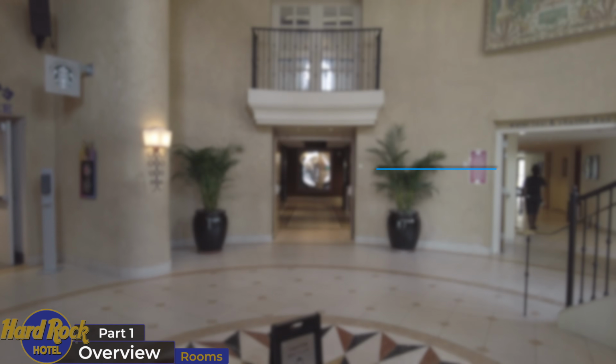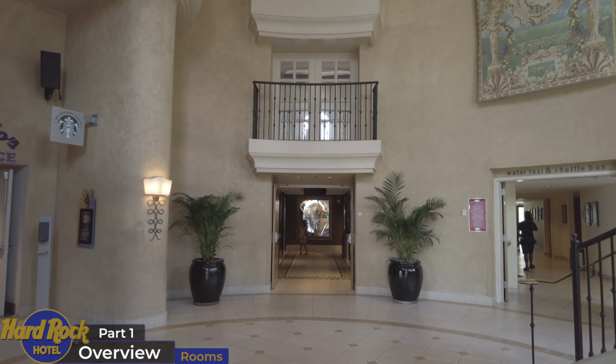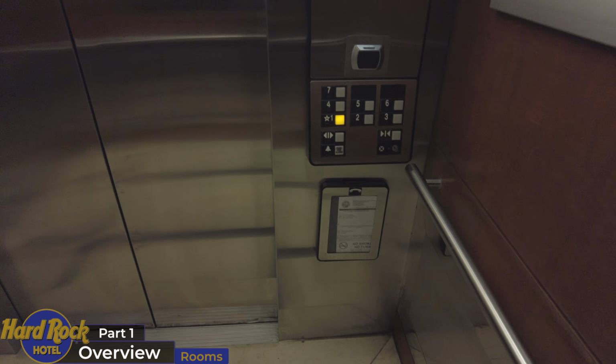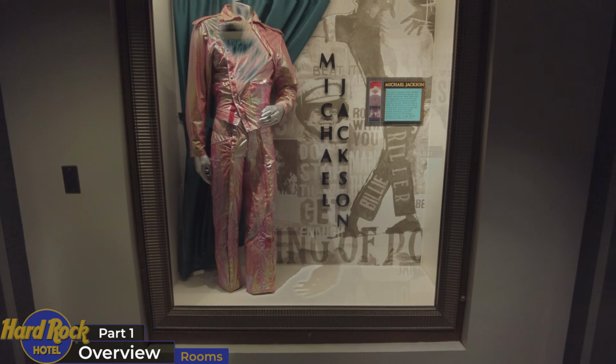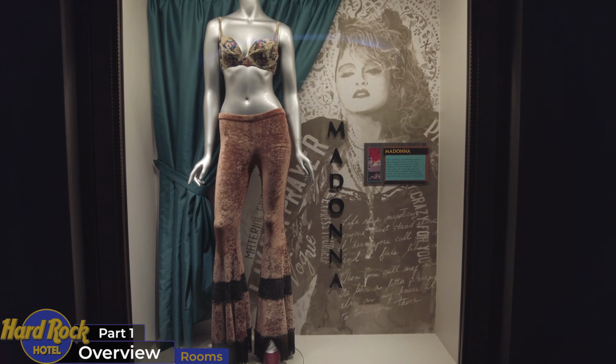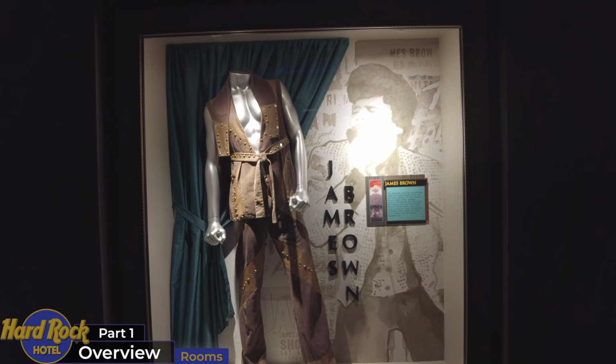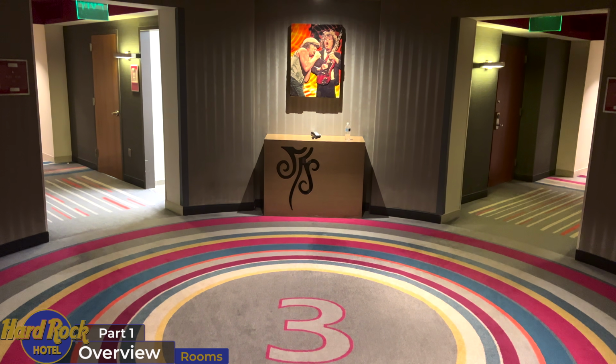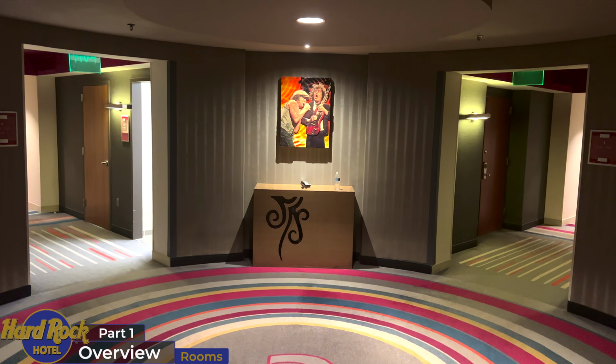Next for this tour, we'll head inside for the rooms. You'll find music memorabilia next to the elevators on all floors, with clothing from the likes of Elvis, Michael Jackson, Madonna and James Brown. There's also these round sections of the hallways which apparently provide perfect acoustics if you have the urge to break into song at any point.